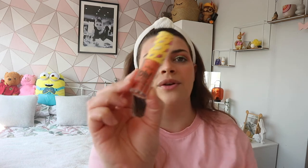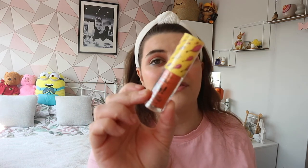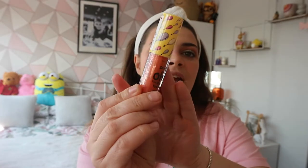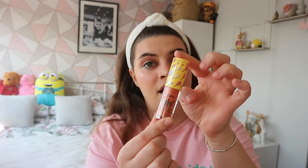This is so cute. I really do love that Revolution are collaborating with different companies and stuff. It's absolutely beautiful. I really do like the balloons. That's so beautiful, that shade. It's like a glittery orange. I feel like that would be very nice for the summer as well.